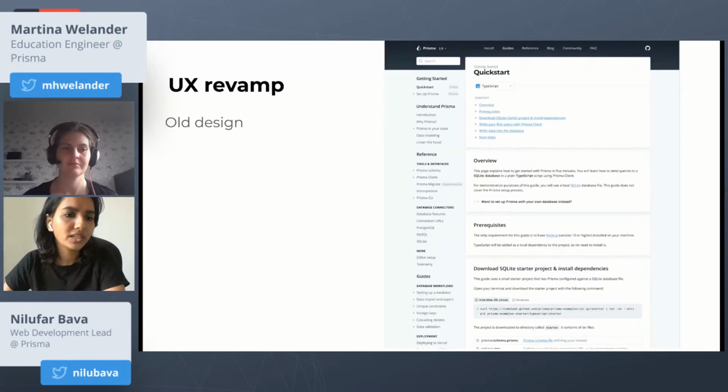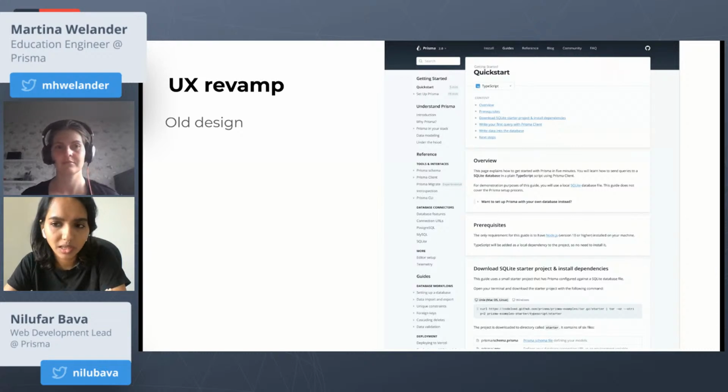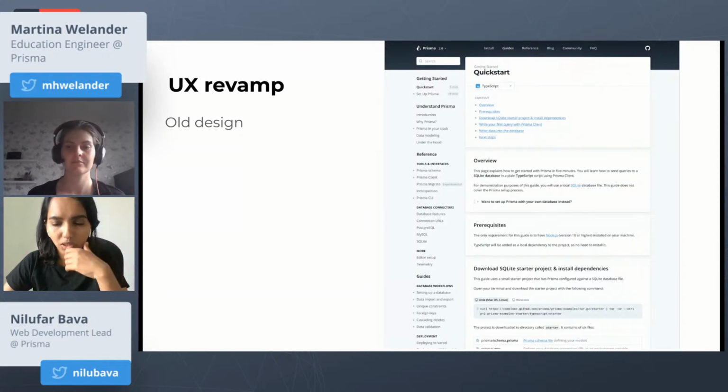Now for the UX revamp. We had an old design and we did a huge design revamp on our docs website a few months back. And the result was hugely appreciated. This is how the old design looked. Here, the TOC or table of contents was placed at the top of each page, and scrolling down removed this from the view as well. So you cannot come back to the TOC unless you go to the top of the page. And there were also some quick links provided at the top of the navigation.